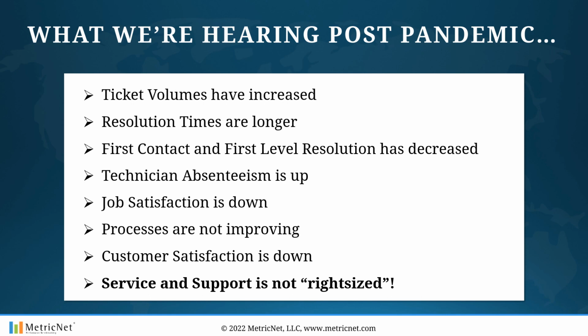So what we're hearing anecdotally from our clients is that the ticket volumes have gone up and they've stayed up post-pandemic. The resolution times have gotten longer. Both first contact and first level resolution rates have gone down. Absenteeism is up, job satisfaction is down, processes aren't being improved, customer satisfaction is down, and service and support is struggling with inadequate headcount.